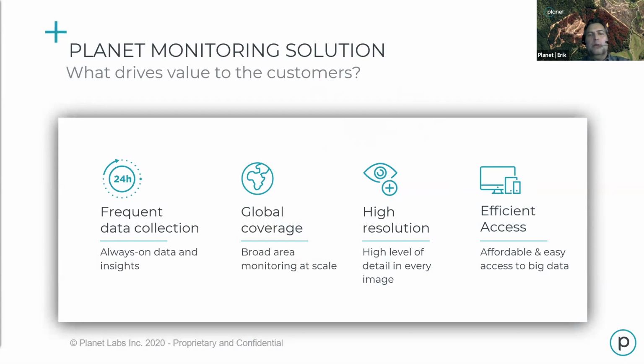Almost daily monitoring at 3-meter resolution ensures an up-to-date broad area overview of all the assets you care about and allows you to detect and respond to changes as they occur. All data collected is published in Planet's cloud-based platform within 24 hours and can be easily accessed via our online GUI or through our APIs to pull imagery directly into the tools and workflows you are using.